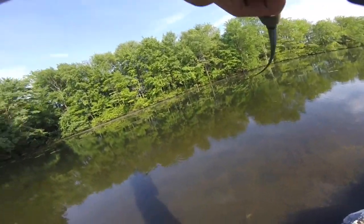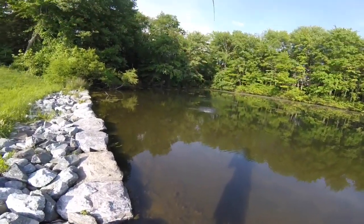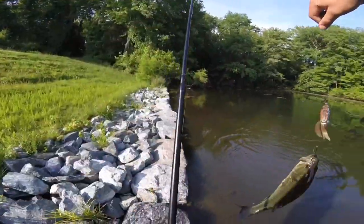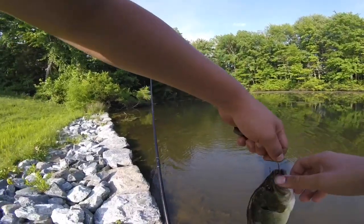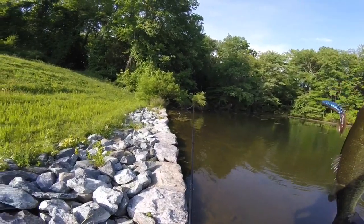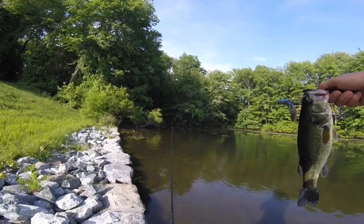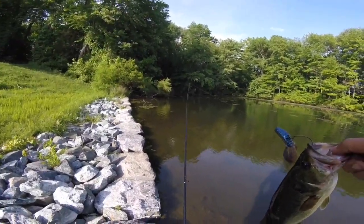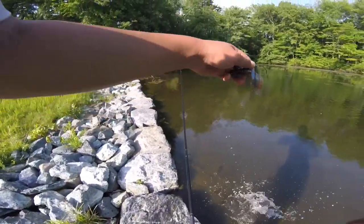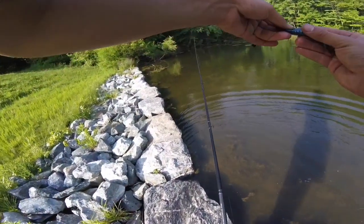There's one. There you go, another one. Just swimming across the grass out there. Able to get this little guy. Putting a hurting on him. I've lost count already. Probably getting close to the 10 fish mark. I'm gonna have to look at the footage to figure out how many fish I caught. Definitely a lot. So, golly. Putting a hurting on these.